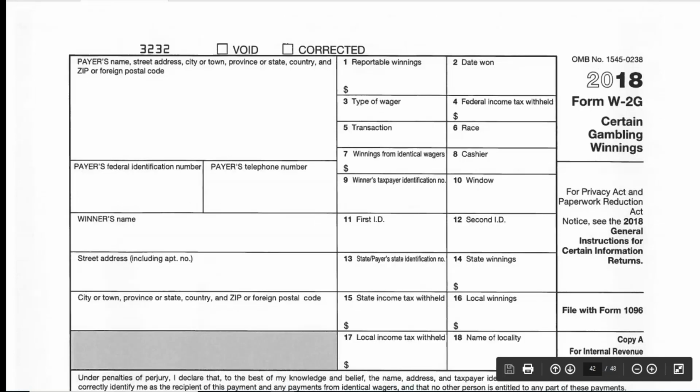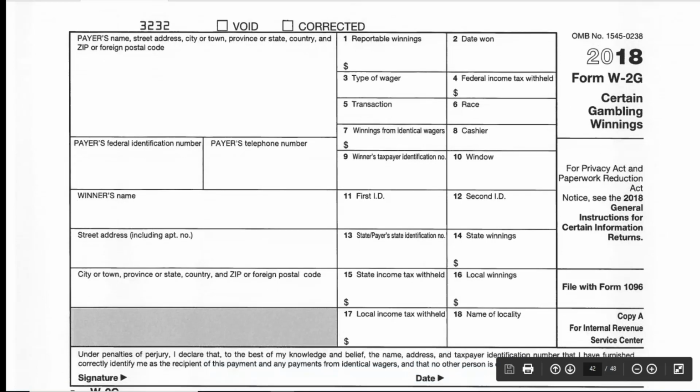Page 42 is the Form W-2G. Again, a lot of nonprofit organizations have different prizes, awards, and contests to raise money, and this form is used to report those prizes or awards and the amount. So just a reminder of the W-2G that is available.